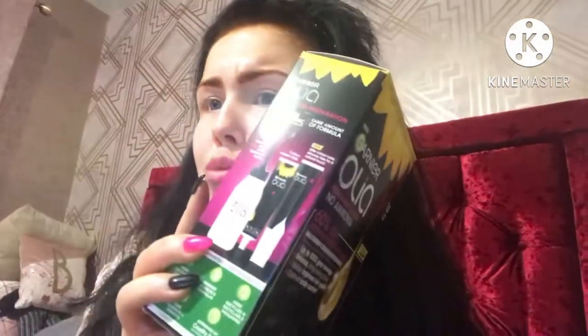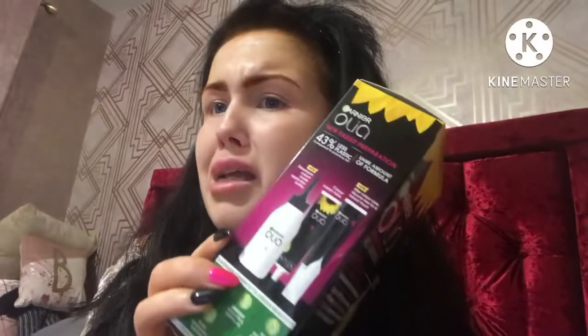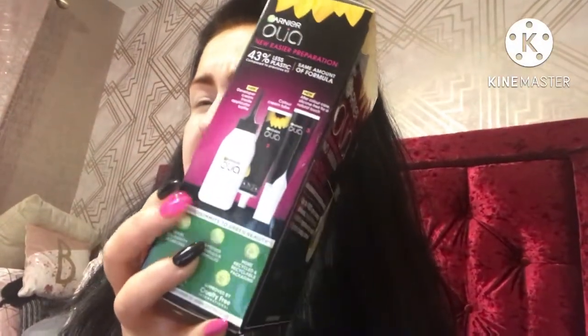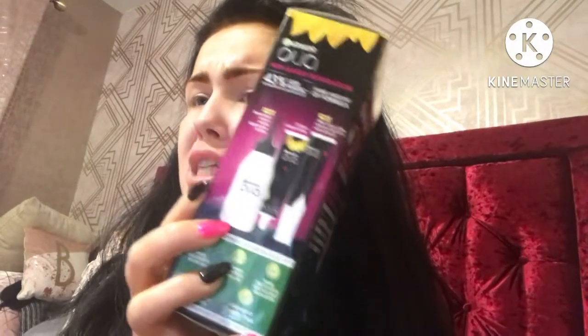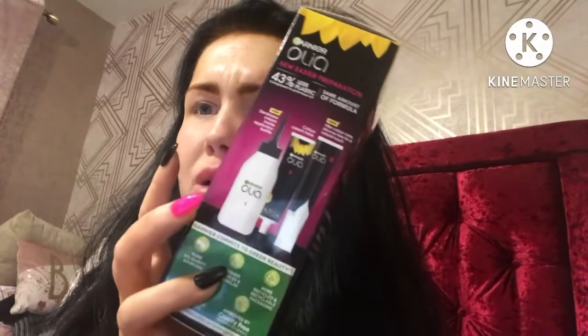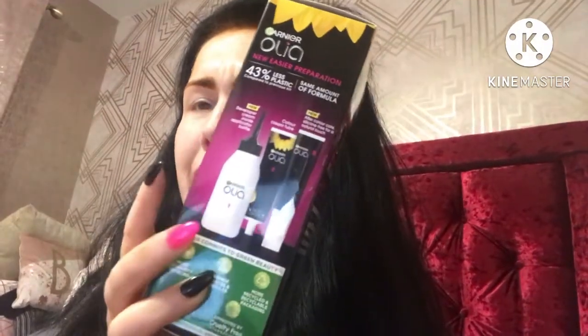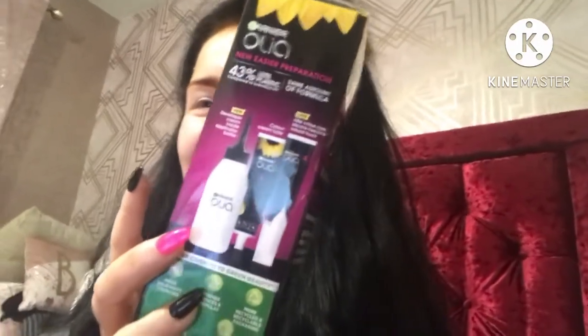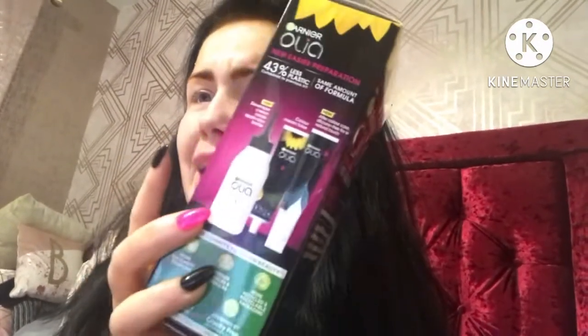So yeah, you do get the box like this. The box looks very similar to the last packaging, but slimmer. And that's what you get in it. You get your colour cream, your developer, which is in the bottle, unlike the last packaging where the bottle was separate. This one, they just put the developer in the bottle, and you just mix the colour cream in and shake it, and that's pretty much it to mix it. Then you get your conditioner, and you get your gloves and your instructions, so self-explanatory.